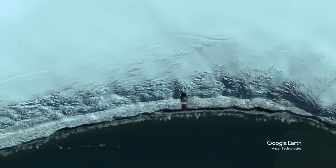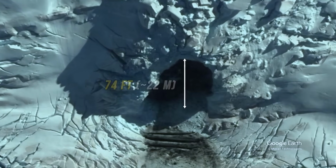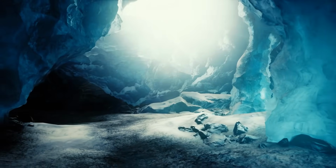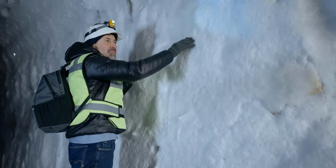Users have calculated the approximate dimensions of this cave. It might be about 74 feet high and 250 feet wide. You could hide a Boeing passenger jet in there. Nature probably created this entrance. This is a logical explanation, but there are two strange factors.